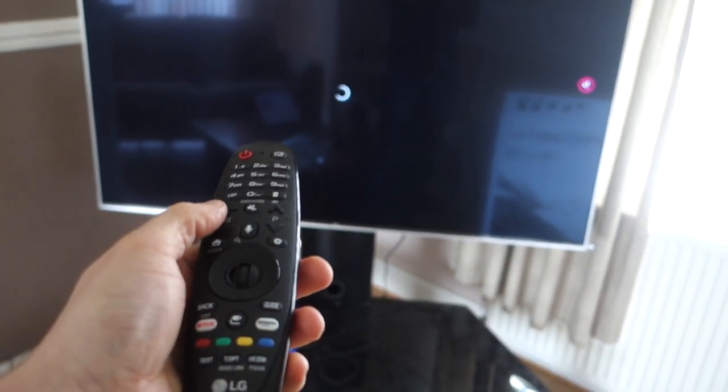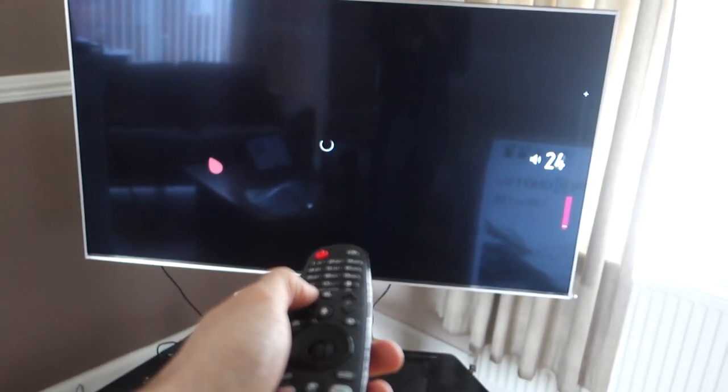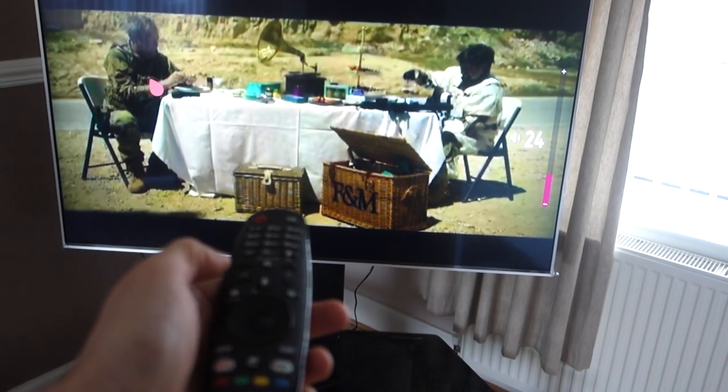So, obviously because of copyright and all that, I can't really play too much of anything. But it is fairly loud, I will say that. It takes a while to adjust that.